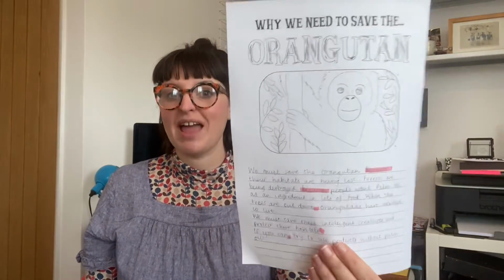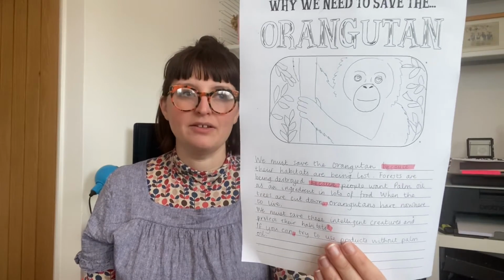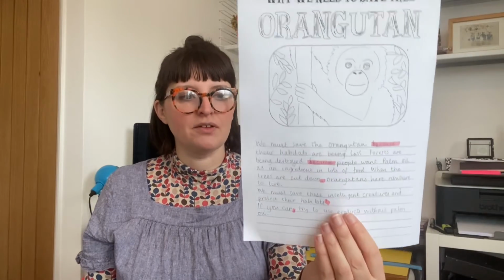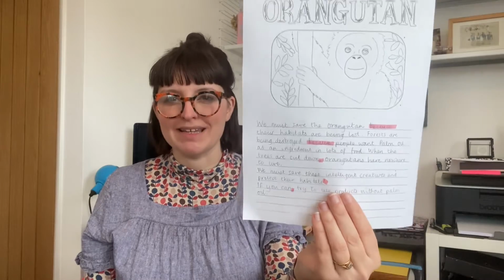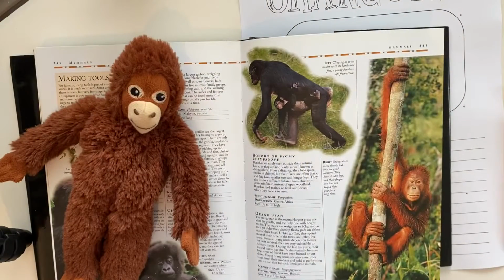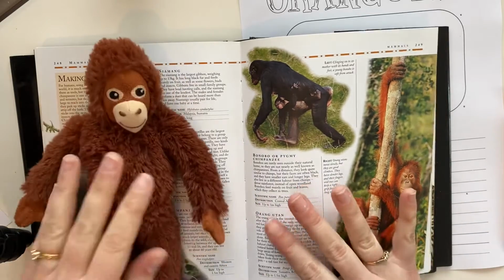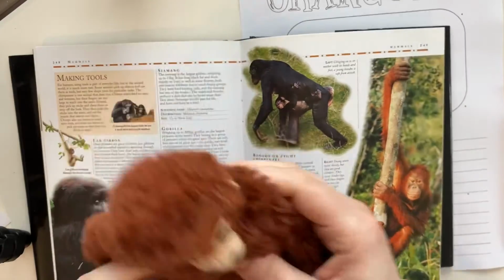This is what you're aiming for at the end of it. Yours will look far more colourful and your picture will be much better than mine, but I've shown you on the video some ways that you can use language and some ideas and suggestions for the kind of sentences that you might want to write on your poster. So I have chosen to write about the orangutan today, and they're actually one of my favourite animals, so I was quite interested in this topic. I've got my little friend here just to help me out.